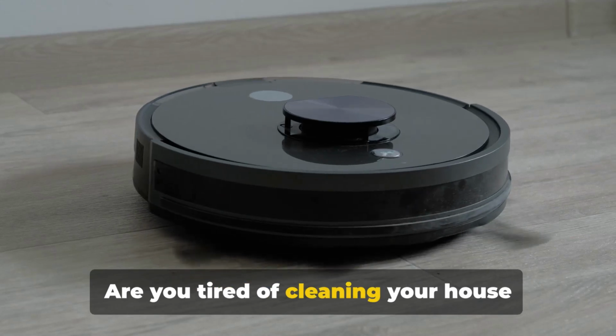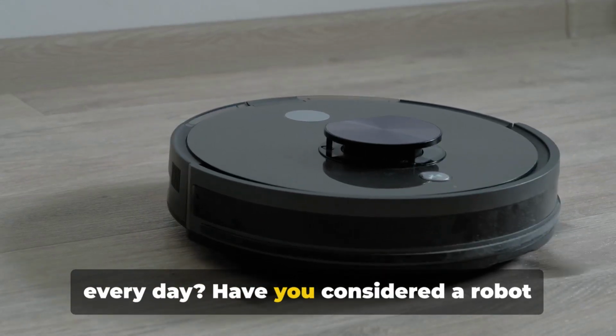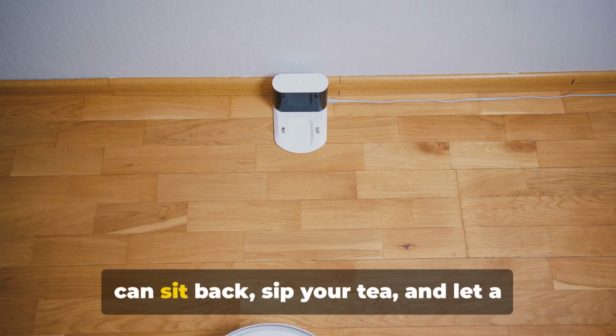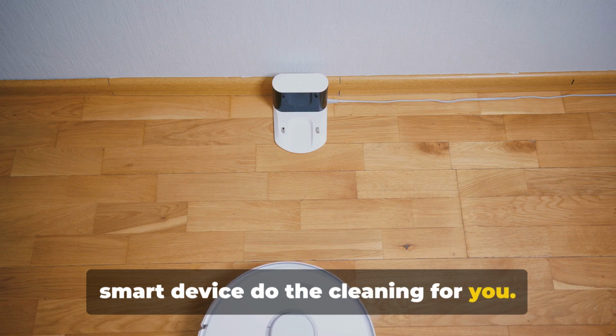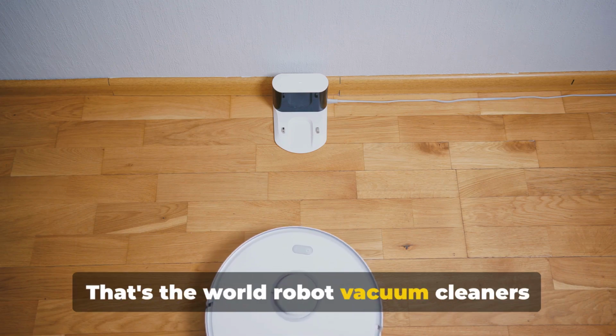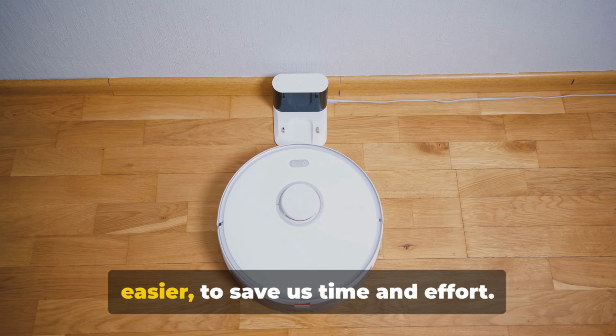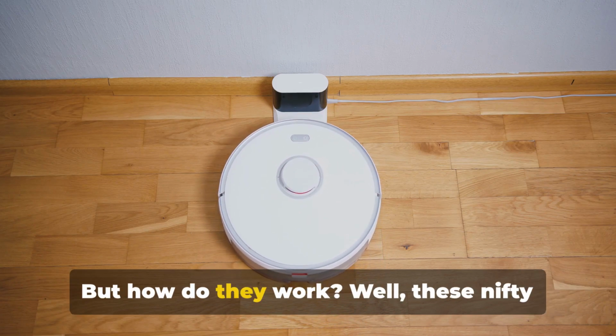Are you tired of cleaning your house every day? Have you considered a robot vacuum cleaner? Imagine a world where you can sit back, sip your tea, and let a smart device do the cleaning for you. That's the world robot vacuum cleaners invite us to live in. They are designed to make our lives easier, to save us time and effort. But how do they work?